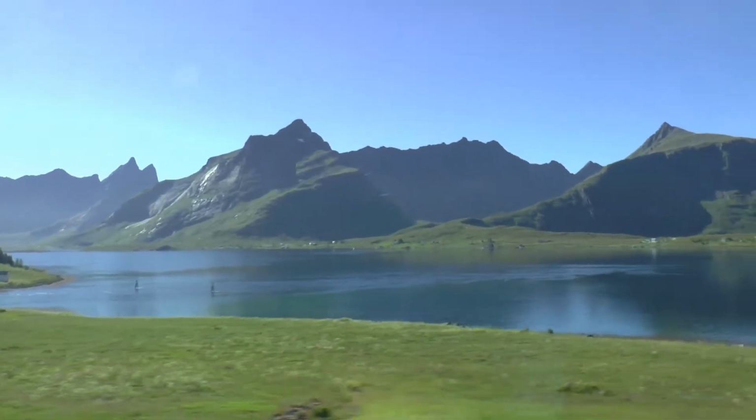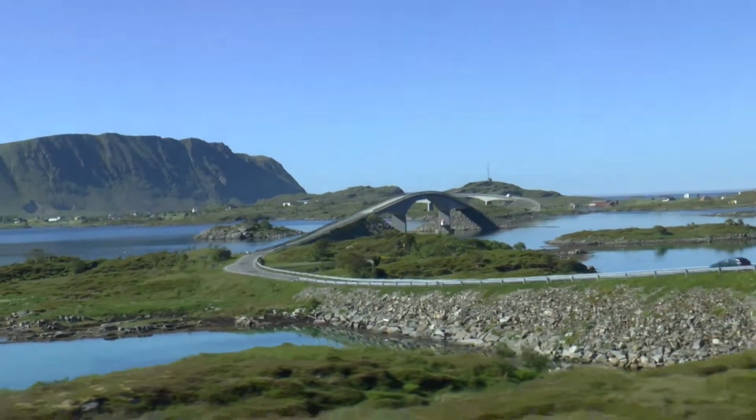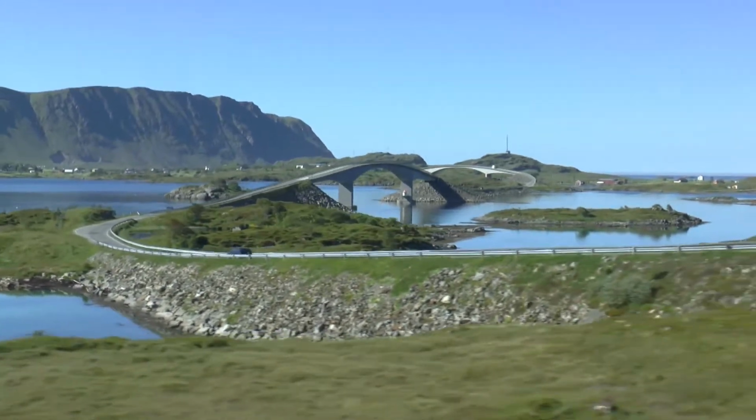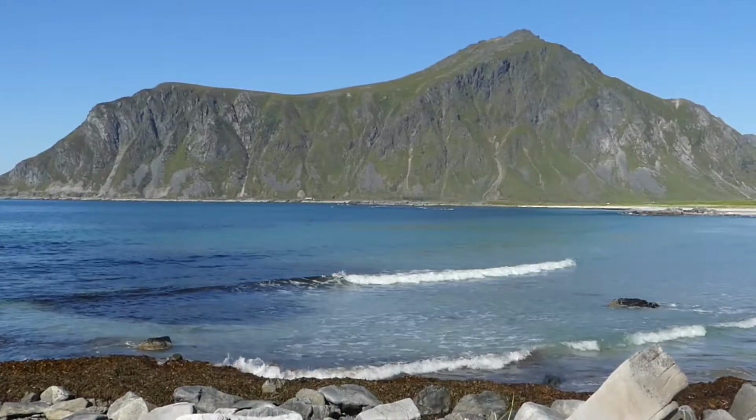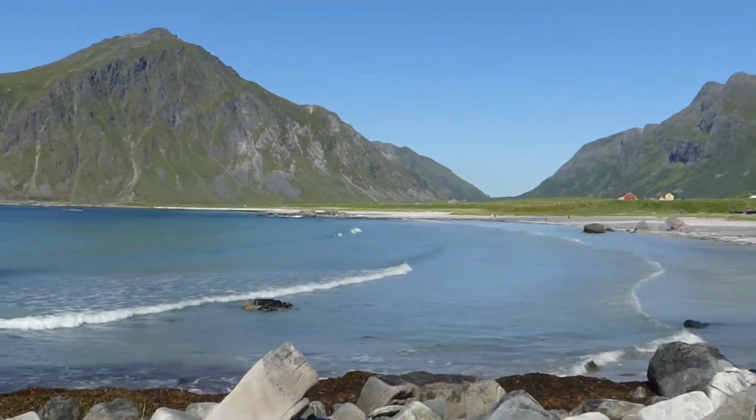The Lofoten Islands are on the same latitude as Greenland and northern Alaska, but due to the Gulf Stream they have a much milder climate. This means that on a lovely day like this, people were bathing off the white sandy beach.